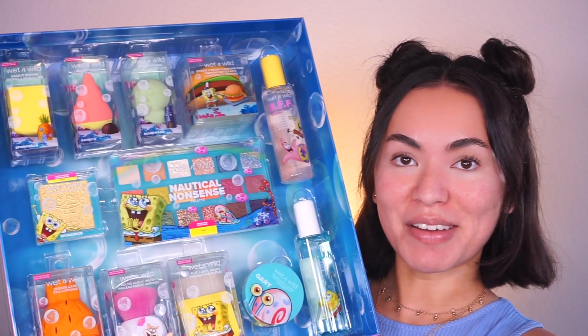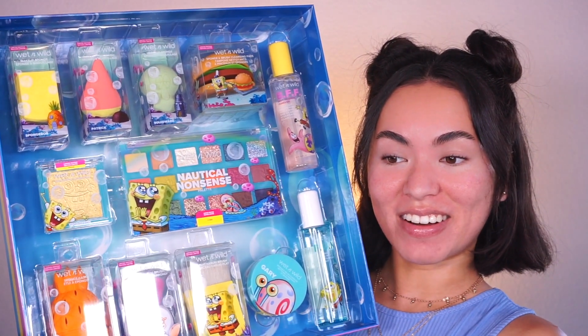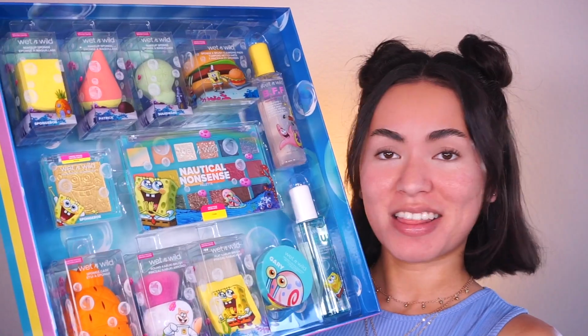So this is the little card in the PR box. It has all of the products, a little description, and the prices, which I really like so I don't have to go on the website. And this is the inside of the package. Oh my gosh, it's so cute. This just brings back so many good memories and it brings me back to my childhood, which is one of my favorite things because it gives me good warm feelings and makes me feel less old.